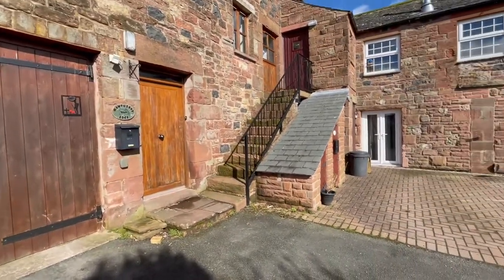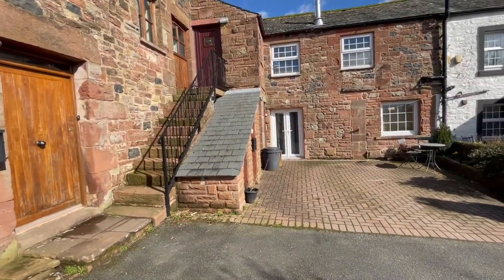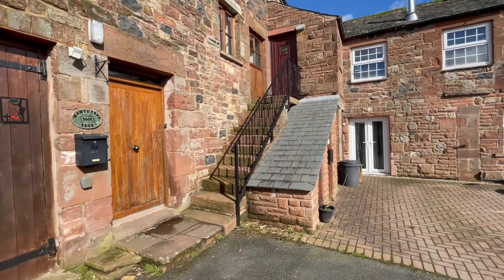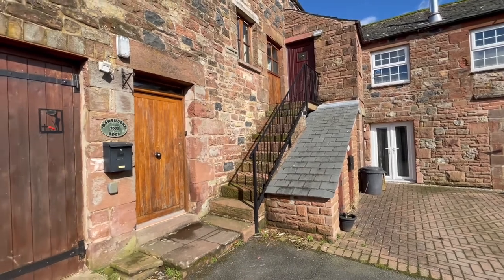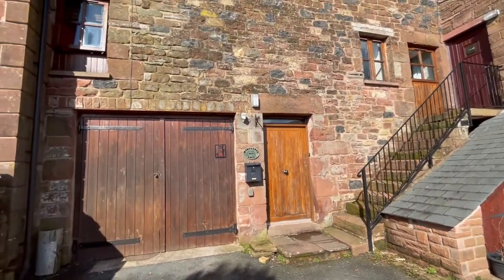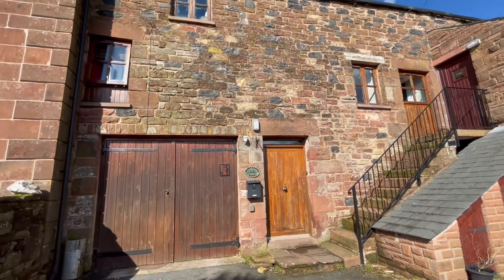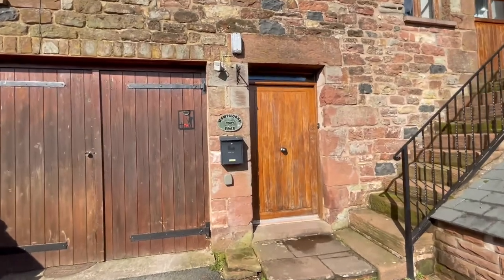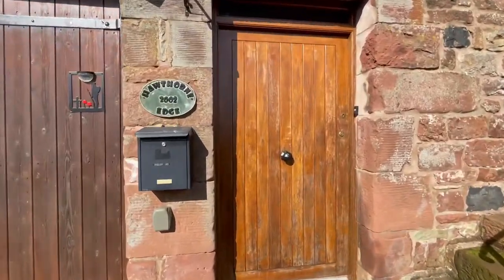These steps and this paved parking area, they belong to next door. So the steps up to the brown front door there, that is access into the next door's property. But all the windows that you can see in front of me here are included with Hawthorne Edge. So I'm just going to take you in the front door and I'll show you around inside.